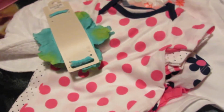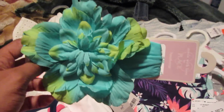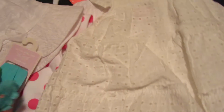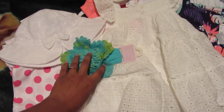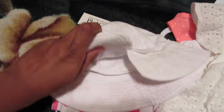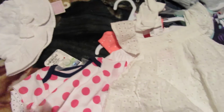Now, back onto clothes. This is like a collection, so I'm just going to throw stuff and see where it takes me. This is a really cute headband from Children's Place. It's a flower teal, really cute. I got this on sale. We got these three things here at Children's Place. This one here is just a headband, and it was 40% off. Then you have this hat, a little bonnet with a strap, and that was 40% off as well. It was retail for $12, but I bought that for $7.